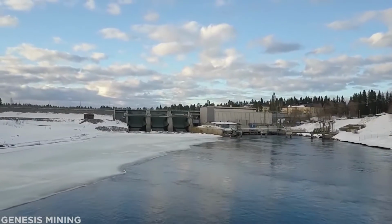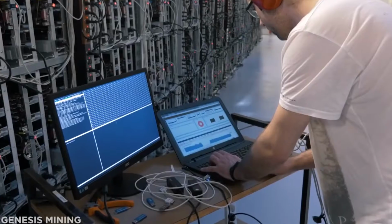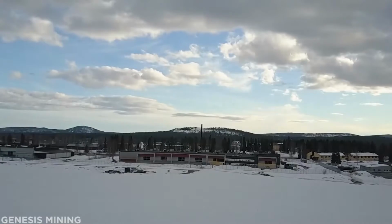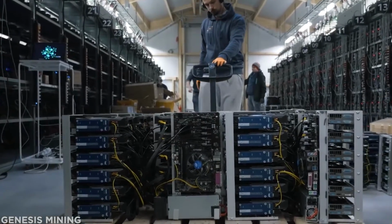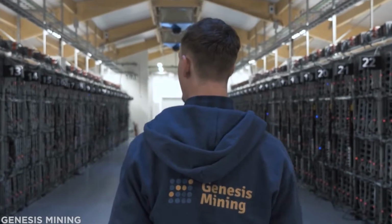Why has a chilly island in the North Atlantic become a crucial frontier in the occult, high-stakes world of cryptocurrency mining? An unremarkable-looking cluster of sheds on the western coast of the Nordic nation might just hold the answer. So join us today as we follow the money and take a peek inside Iceland's insane Bitcoin supermine.